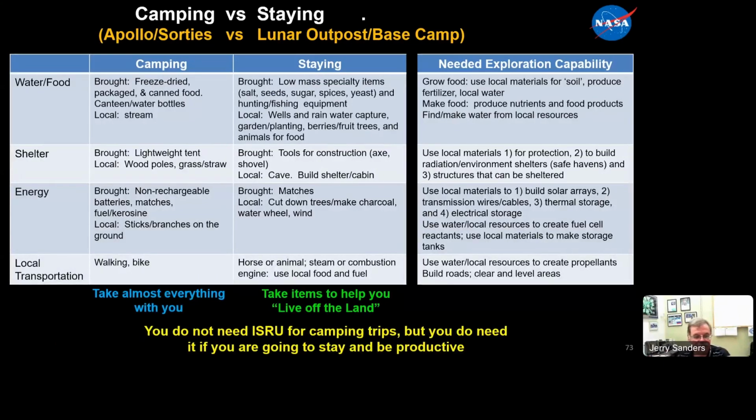And so this goes again to the philosophy where, if you look at the early Artemis missions and Apollo missions, pretty much they were camping trips. You brought all your food and water, you brought your shelter, you brought your energy, and you basically have some minimal transportation capabilities. But if you're going to stay, you change what you bring. You learn how to use the resources around you for food, water, shelter, energy, and how to best support and grow your transportation systems. So that's kind of our goal for sustained lunar evolution.